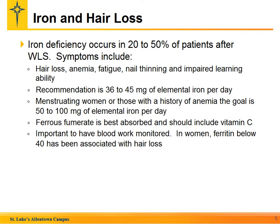Some of the products on the market that we refer to, Biotin C, that is ferrous fumarate with C. Ferrets has a chewable and a capsule of ferrous fumarate iron, but you still would have to buy additional vitamin C to take with it.